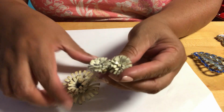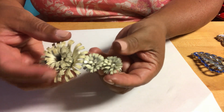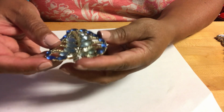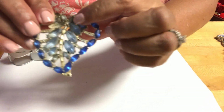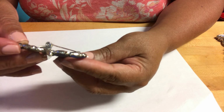Then these are daisies, no? Very nice. This one, and it's cleaning, but also is missing stones. Okay, here is one of the marquees is missing, big ones, and it's missing a lot of the clear rhinestones. It has some baguette stones also, some baguette rhinestones missing here. I don't see any markings on this.